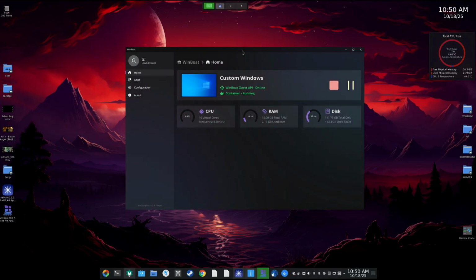But I want to show you also the video performance there in my video editor using VMware, so on and so forth, so that you can see the comparison of running WinBoat's VM on my old system compared to VMware. And again, your performance is going to depend on your system, just like my performance depends on these two systems that I'm using.